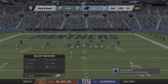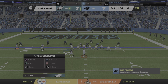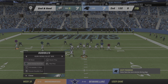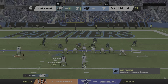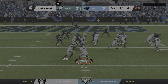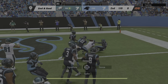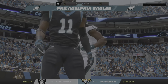Here's 2nd and goal, operating from the 8-yard line. The slot man in motion right. Off the option, here's Henry. And he'll take it into the end zone for an Eagles touchdown.